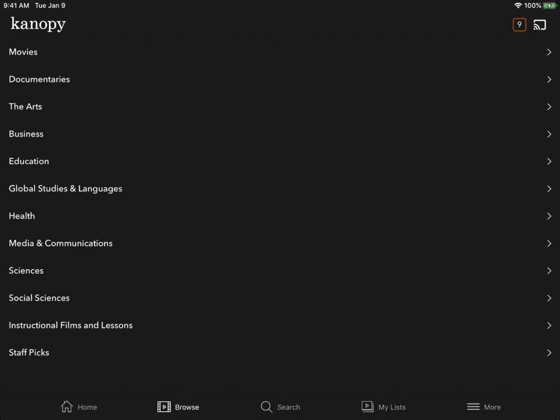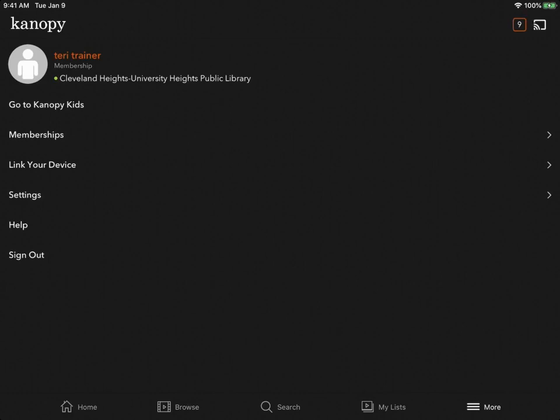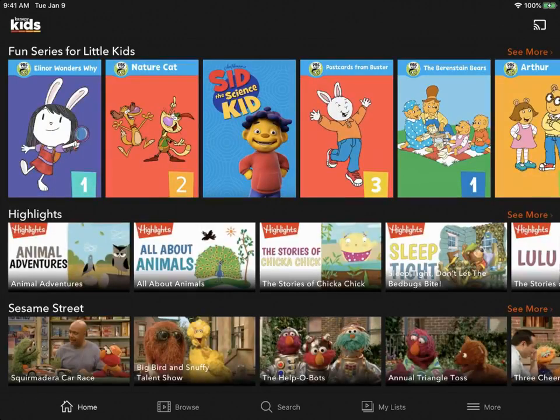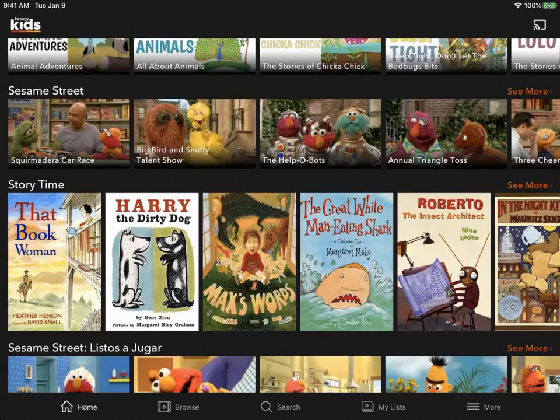One other nice thing about Canopy is there is a kids section of Canopy. And with the kids section, I'm going to tap on more here, see if I can find it. I tapped on more on the bottom of the screen, and I'm going to tap on Go to Canopy Kids. And that takes you into a kids section of Canopy. One very cool thing about the kids section of Canopy is it is unlimited checkouts with kids titles. So just for kids titles, it's completely unlimited checkouts, which is great.